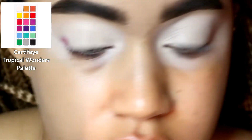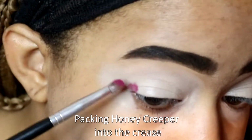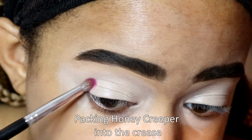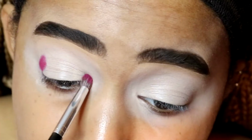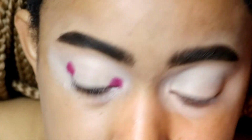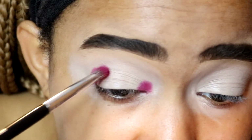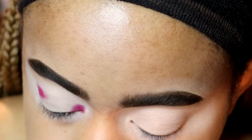So I'm taking this palette from Certifeye. They're an indie UK brand, and I've heard a lot about them. I ended up buying something from them also during a Black Friday sale, which was the Tropical Wonders palette, and I really do like the palette. Like, I'm a sucker for colorful, bright palettes.